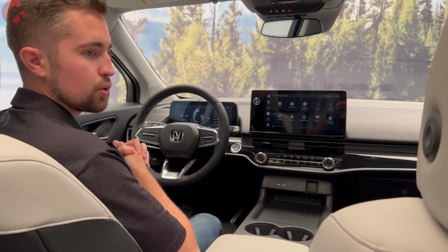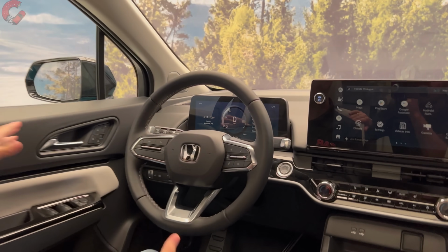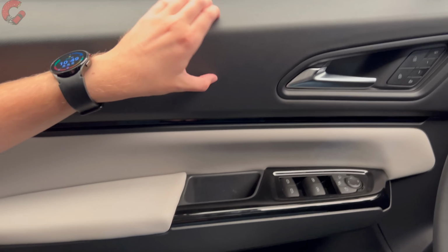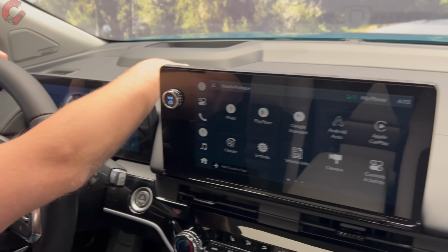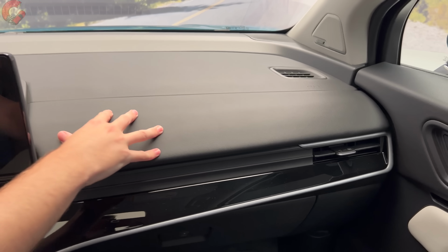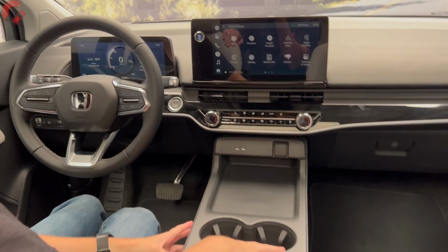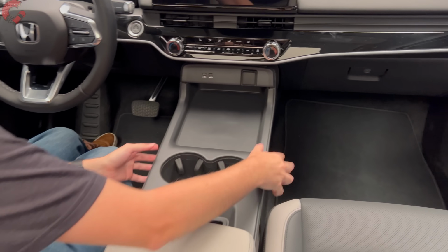Now that we're inside, let's go ahead and start off by looking at the overall material quality. So starting out over here on our door trim, we do have a leather material through here as well as through there. It's going to be a soft touch plastic along the top. As we move to the dashboard, this is all going to be finished in a soft touch plastic up here, a leatherette material down here closer to where you touch, and then you've got a piano black trim that's going to run through the center section. Down here in the center console area, nothing much going on here. We just kind of have a black plastic, no padding or anything.